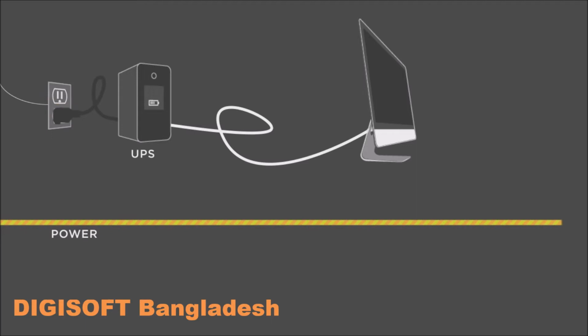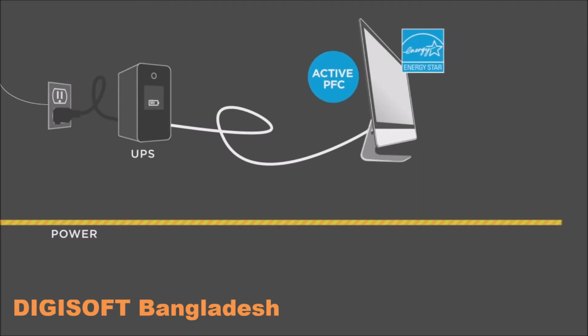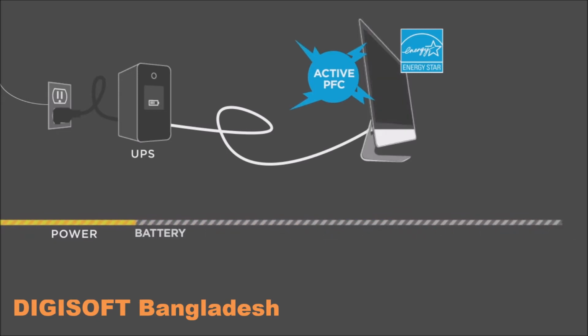Active Power Factor Correction, or Active PFC, improves the energy efficiency of power supply units in newer and higher-end computers and electronics. For example, any equipment with ENERGY STAR certification has active PFC circuitry. This technology is becoming widely used, and it requires even more consistent power. When it receives direct utility power or pass-through power, equipment that uses an active PFC circuit will function as it should. When it receives power from a backup battery, however, it may not work correctly.